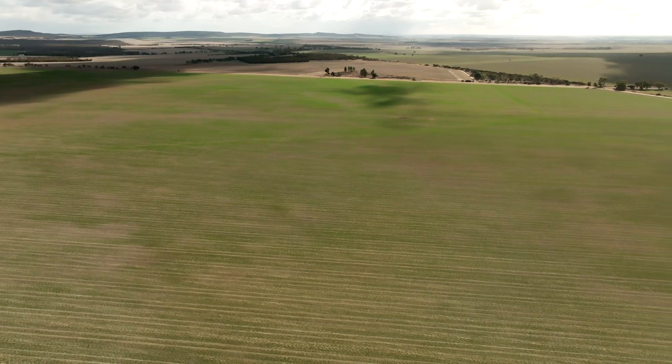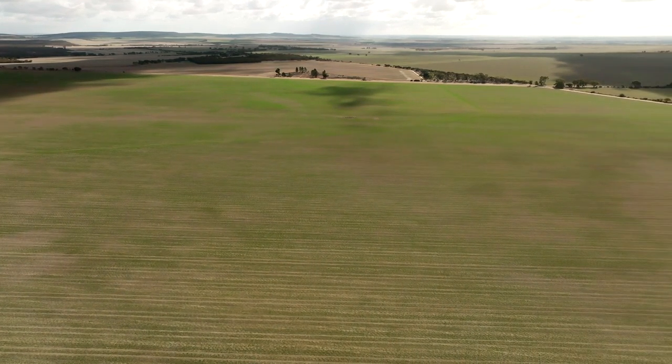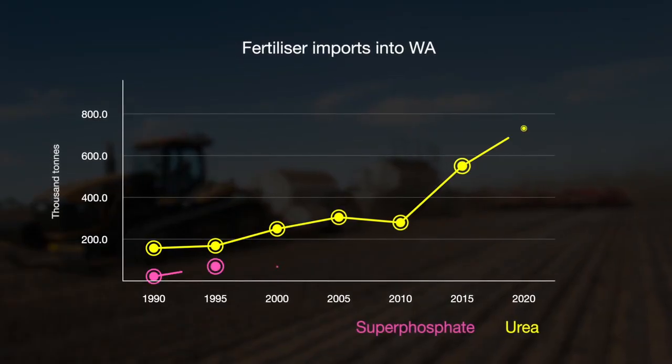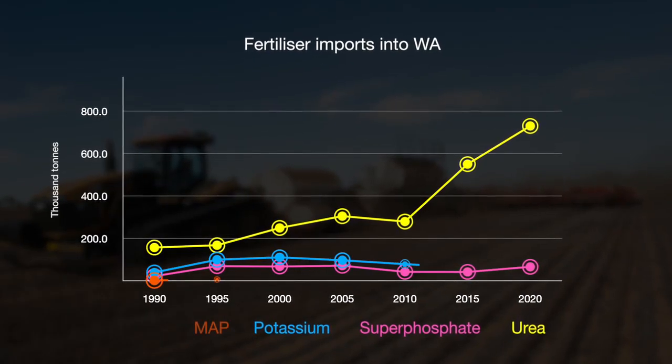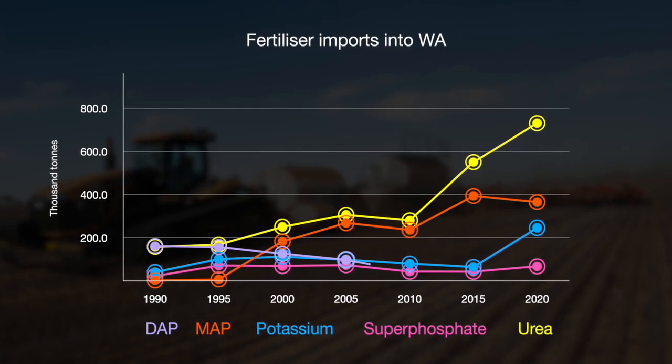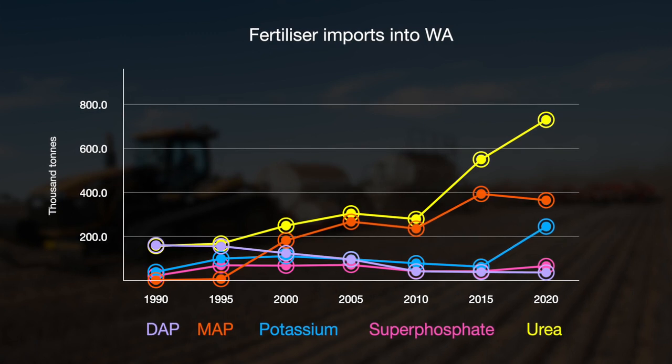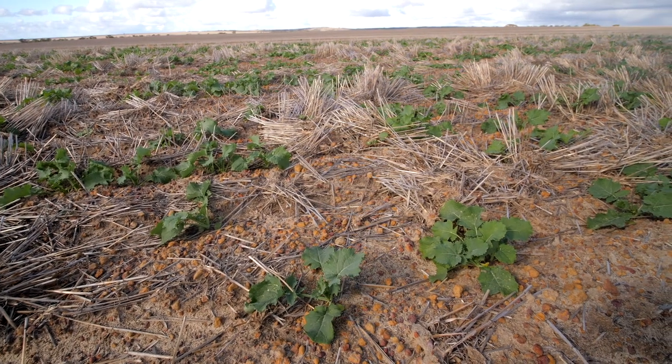in fertiliser use in grain production. In the last 30 years, imports into WA of urea have increased by over 400% and potassium fertilisers by over 600%. Fertiliser is now the highest variable cost in grain production for most farmers.